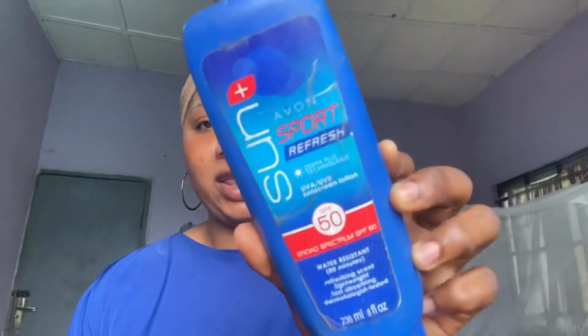You apply it to your face, your neck, your arms, basically the places that are exposed to the sun. That's a question that I get as well: where should you apply your sunscreen? You apply it to your face, your neck, your arm, like this, basically the places that are exposed to sunlight when you go out. And that is basically what it does. I love this. Now let's talk about the Avon Spot Refresh Sunscreen, which is this.